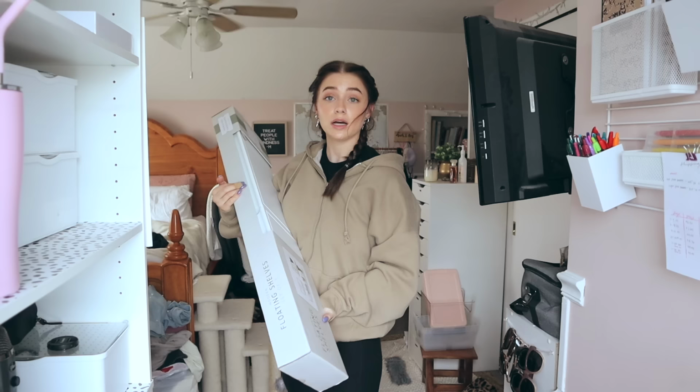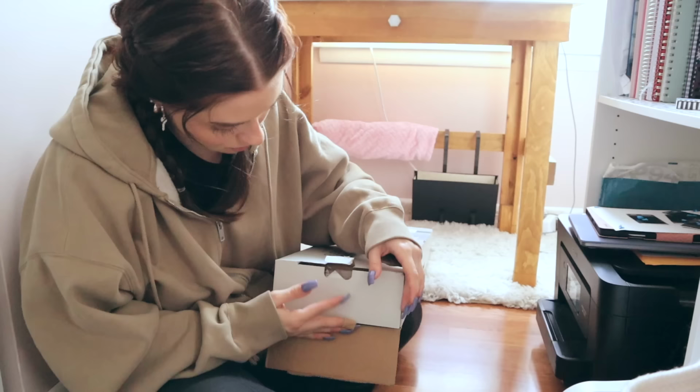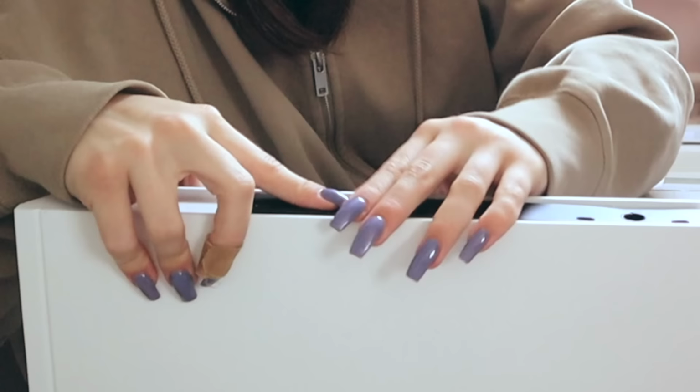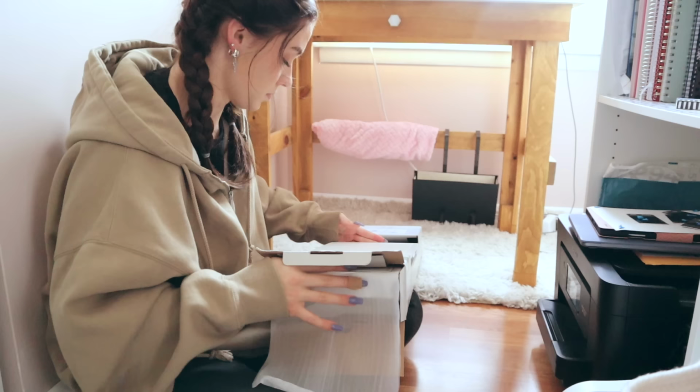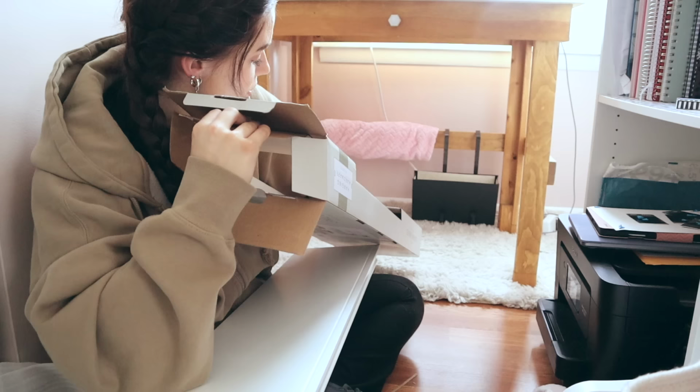Time to open these bad boys. Nice. Does it come with directions or anything? Or are we just freeballing it here? No directions, just vibes. Got it. Literally nothing. Give me nothing, you guys.